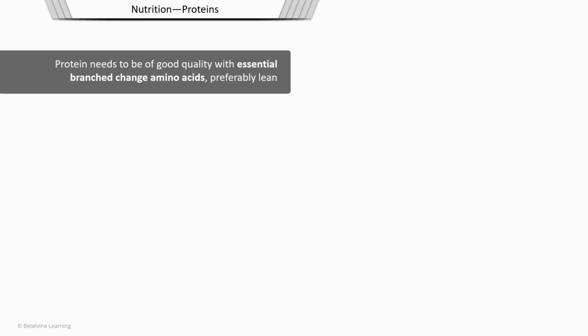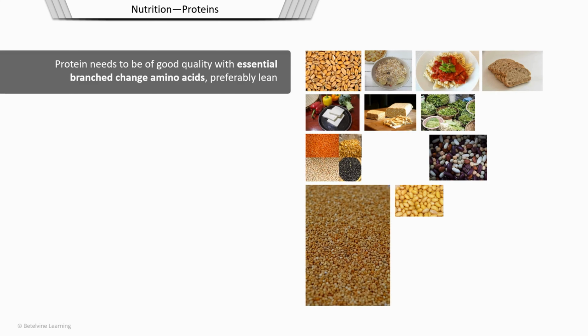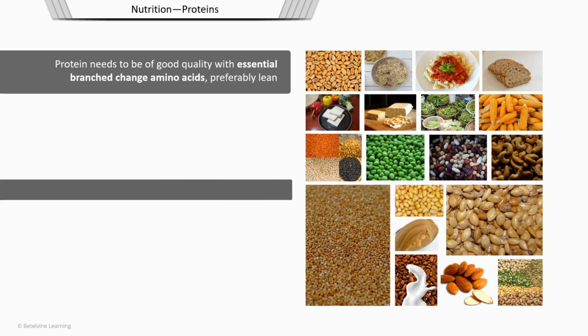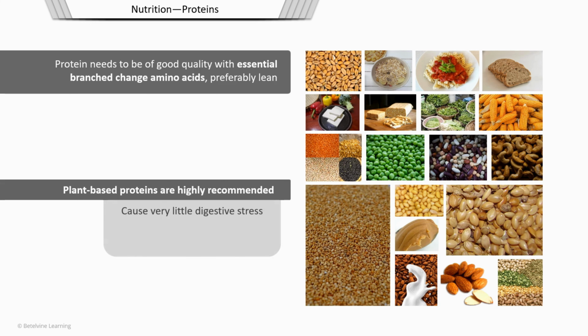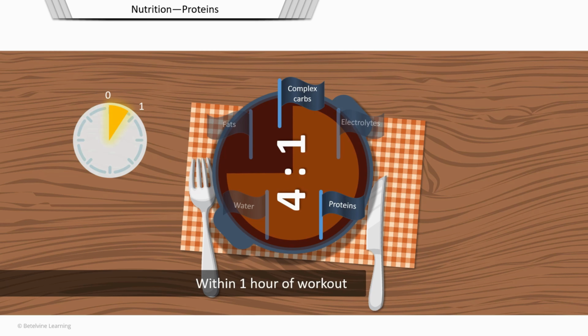The protein must be of good quality with essential branched-chain amino acids and preferably lean, such as obtained from soybeans, tofu, tempeh, spinach, other leafy greens, all types of beans, lentils, whole grains, millets, quinoa, corn, green peas, hemp, legumes, cashew nuts, almonds, nut butters, non-dairy milk, and all kinds of seeds. Additionally, it will help you lose a few kilograms of your body weight. For those runners who do not have a weight problem, plant-based proteins are highly recommended because they cause very little digestive stress. They are low in saturated fats and do not contain any allergen. Remember, it is very important to have protein to carb meal in the 4:1 ratio in the golden 1 hour window after the hard workout.